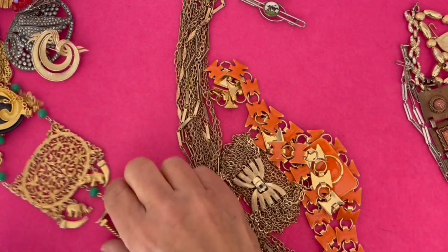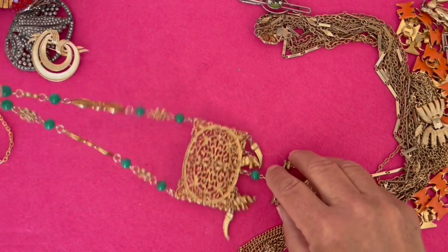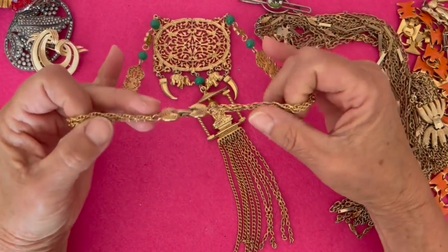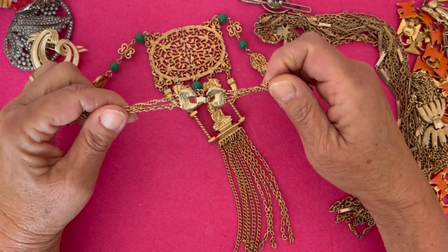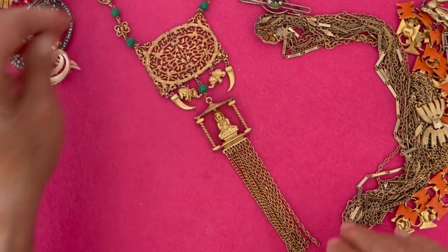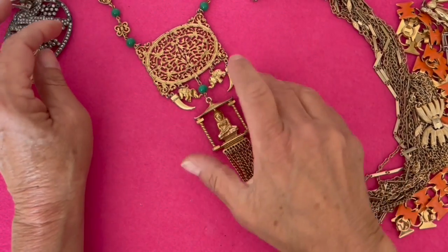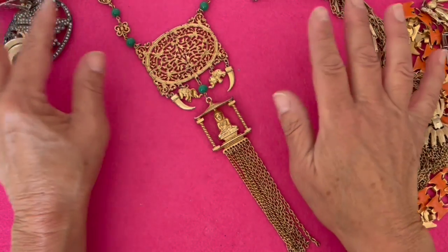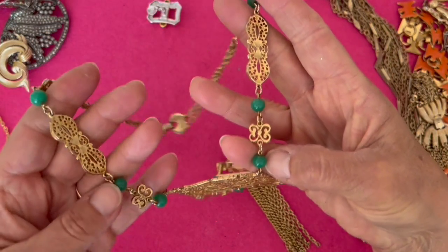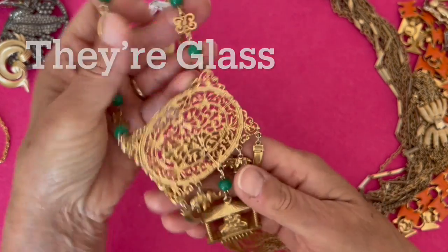Now, one of the cooler pieces in this lot is this necklace, and it is not marked, but I believe it to be a Goldette. This is a known design for Goldette, and value on that is on the higher end for a costume piece of this caliber. It's got little faux. Well, you know what? I should test these. I don't think Goldette used jadeite or anything. I think these are probably glass, but I'll go ahead and test them anyway.